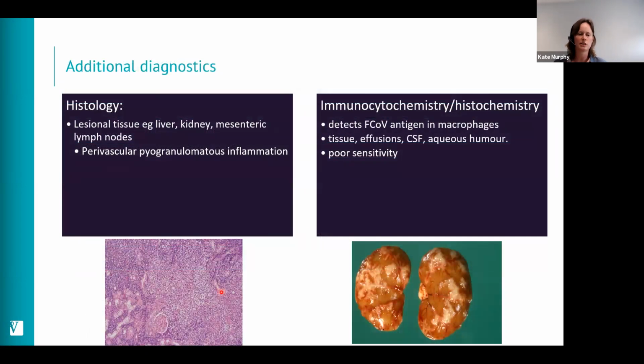So the final bits and pieces that we can do, we can have biopsy samples. So we can take tissue if we've got granulomas in tissues, and we can do histology. And we'd expect to see pyogranulomatous inflammation around the blood vessels. If we want to try and confirm that that truly is FIP, then we can ask our lab to do immunohistochemistry. We can also ask for immunocytochemistry on things like our fluids, so CSF and effusions, to identify that we've got feline coronavirus in the macrophages in those samples that are submitted. And if we find them, that's a big tick in the box.